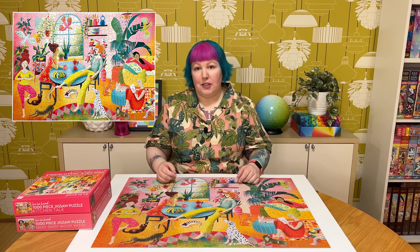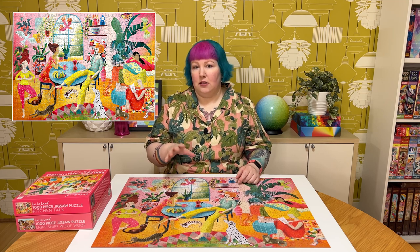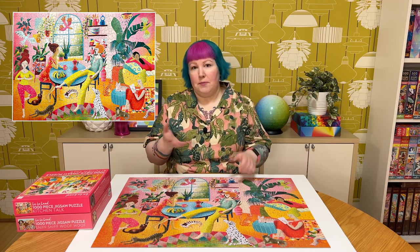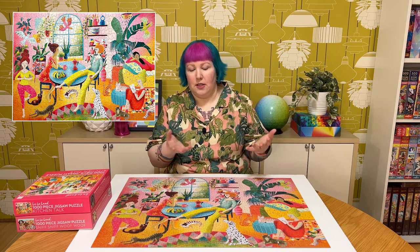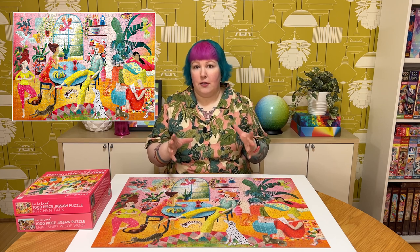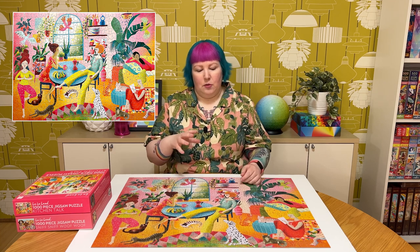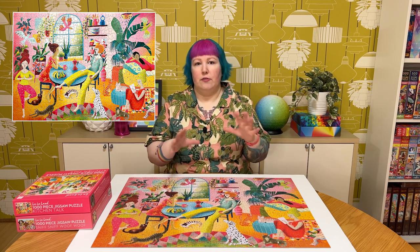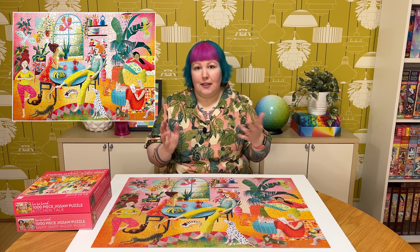And I actually found it to be fairly quick to put together as well. So the second half only took an extra 40 minutes. I guess by that stage, I didn't have too much left to do and I was pretty familiar with the image as well. But all up, including sorting the 1,000 pieces, only took 3 hours and 30 minutes to piece together. So yeah, pretty quick. And that makes me think that it would be a really great puzzle for all different puzzling skill levels and also for both adults and kids.